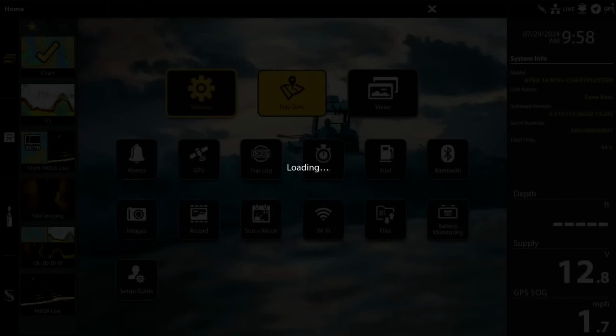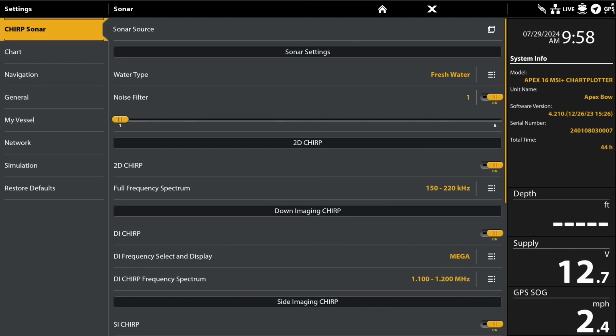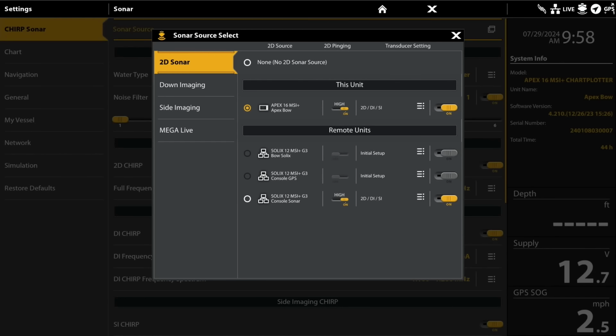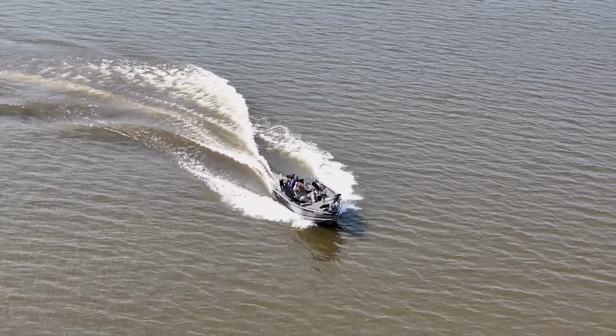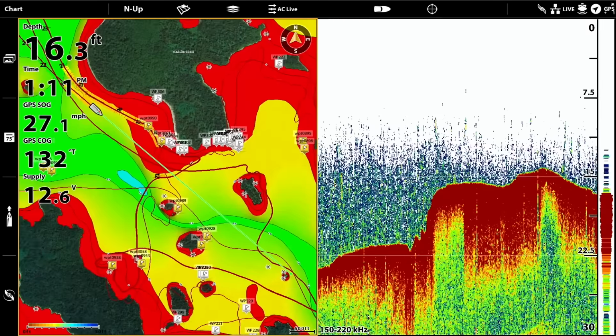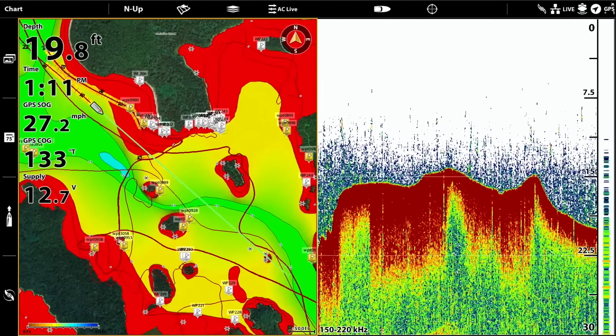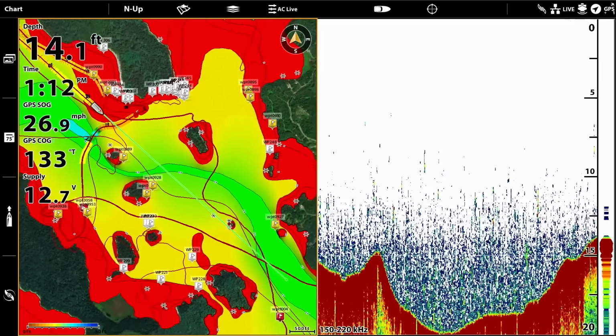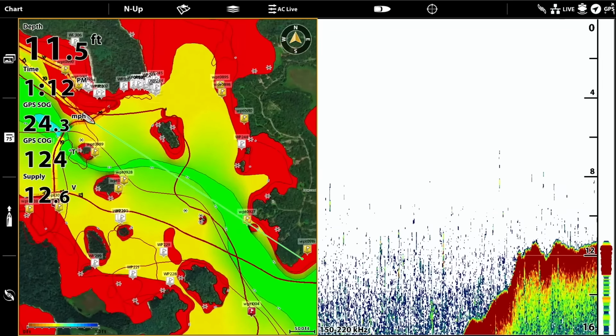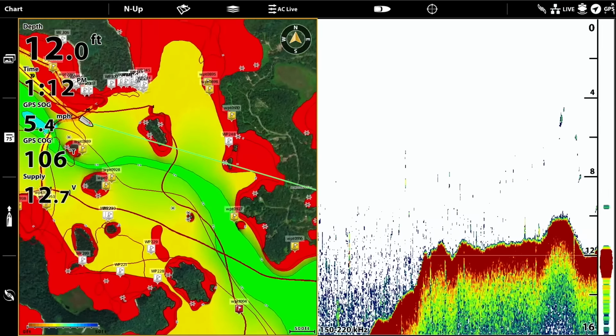What I've done as a little hack with this is I've used the network to tell the bow unit to use the rear transducer. That way, anytime I'm traveling, I'm still able to record a map on the bow just as I am here. Now, if I wasn't doing that, I'd be choosing the bow transducer to make that map, and when the trolling motor's pulled, I'm not creating a map in the bow.